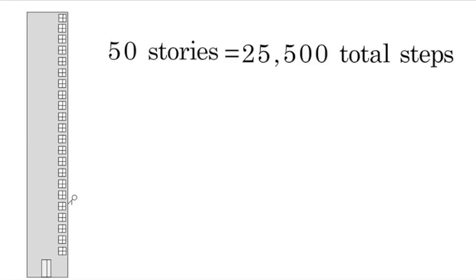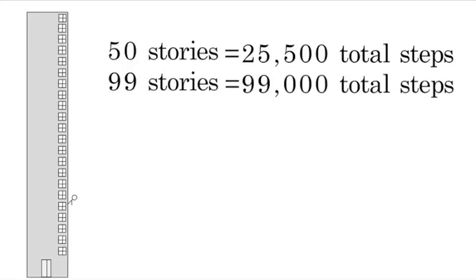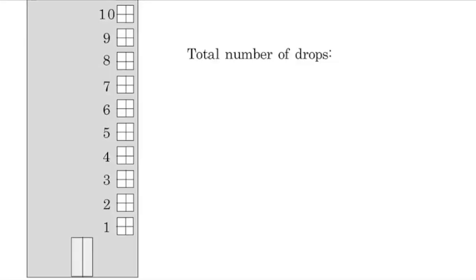If we assume every story has 10 stairs, you would first have to walk up 10 stairs, then down 10 stairs to retrieve the phone, then up 20 stairs and down 20 stairs, then up and down 30 stairs. If it survives 50 stories, you'll have to walk up and down 12,750 stairs or 25,500 total. If it survives 99 stories, you'll have to walk up and down 49,500 stairs or 99,000 total. So we have to find a way to split up our test in a way that will be more efficient.